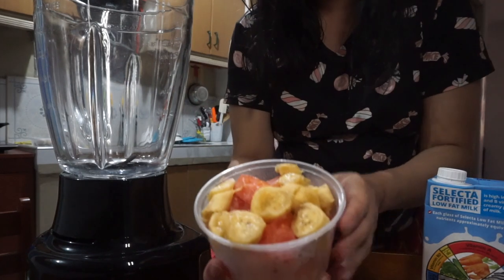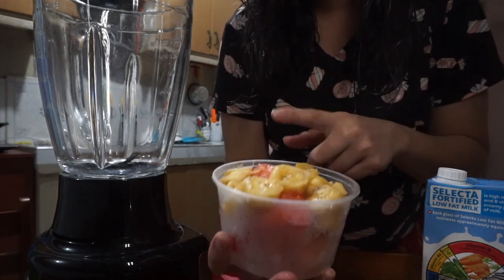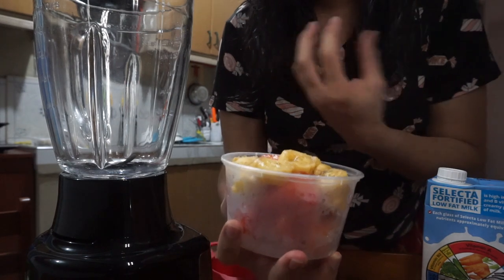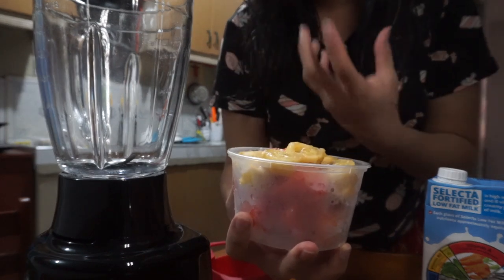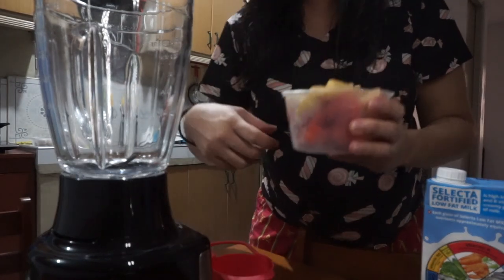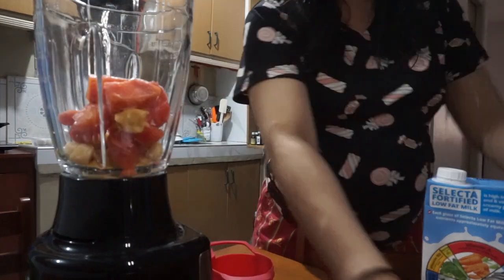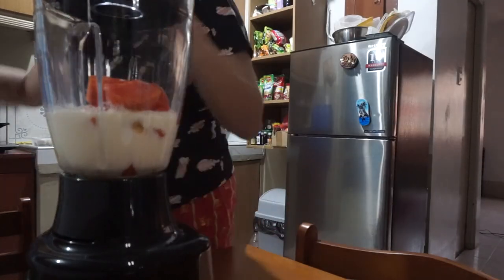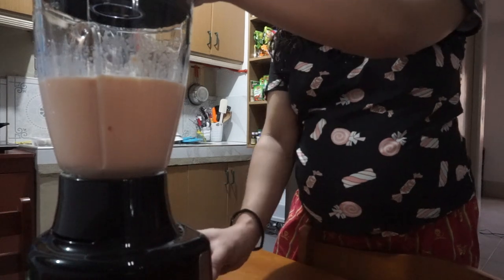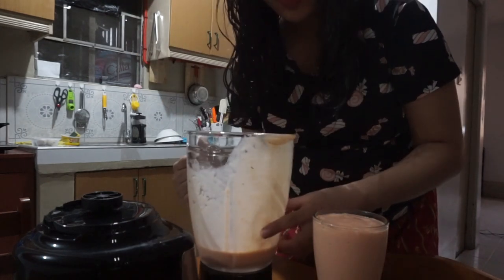So, ito. Papaya and banana. Nilagay ko sila sa freezer para pag shinake ko siya is creamy and thick yung aking shake. So, ayan. So, just put everything in the blender. So, yung remaining, ayan, may remaining. Bibigay ko kay Patrick.